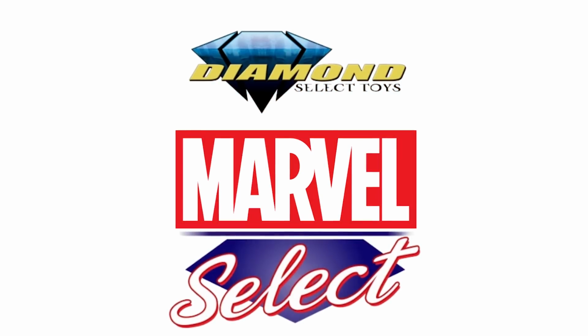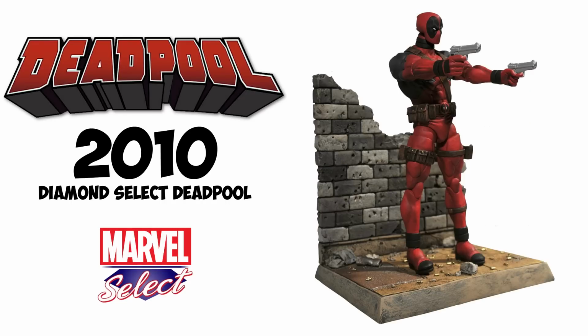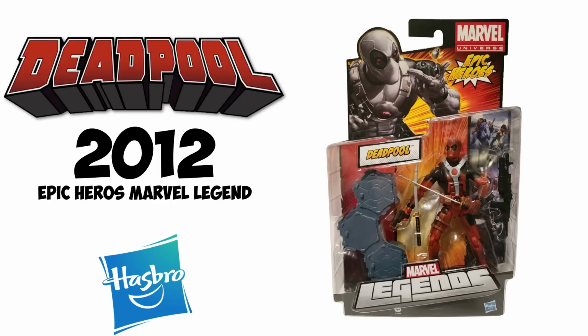Around this time, Diamond Select, aka Marvel Select, said no Marvel Legends? No problem, and they made their own version of Deadpool, and I actually really like this one. It was a typical Marvel Select, low articulation, great sculpt, scale. It's like the 7-inch Todd McFarlane scale that I don't love, so it does not fit in with other Marvel Legends, but it was a great looking figure. There was even an unmasked variant that was pretty much impossible to find. 2012 saw the return of Marvel Legends, even though it never left, with the Epic Heroes Deadpool.